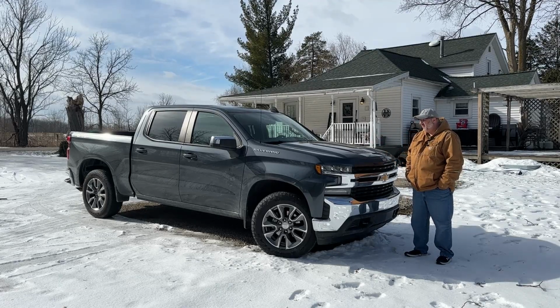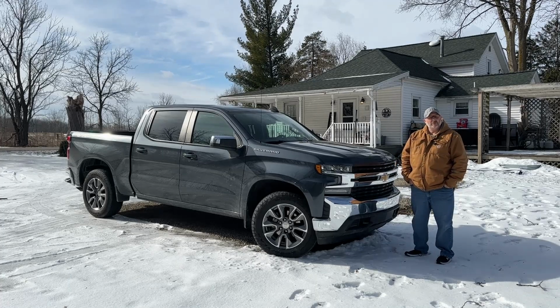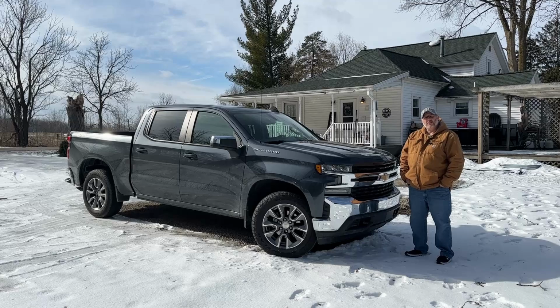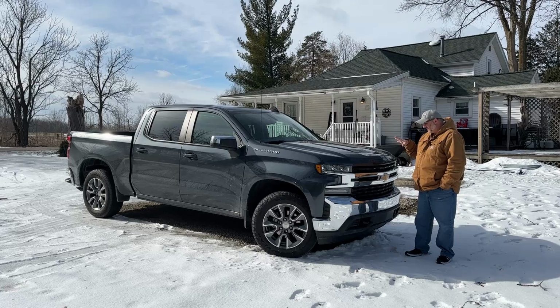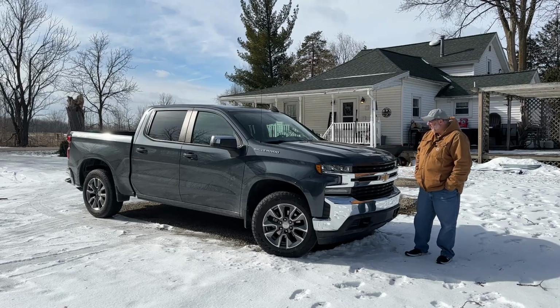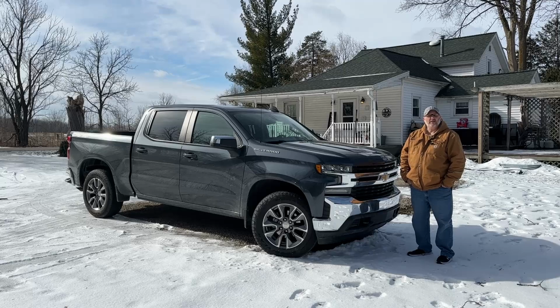So I'm going to be doing a fluid change on that because it kind of shifts a little bit funny, especially when it's cold. The 1 to 2 shifts are very, very lazy, and the rest of the shifts are fine. That's kind of one of the drawbacks to this truck here. But I like the truck so far. I've only had it for about 3 weeks now. I haven't even made the first payment on it, and I've already put a dent in it, which I'll go ahead and show you here as we do the walk around.